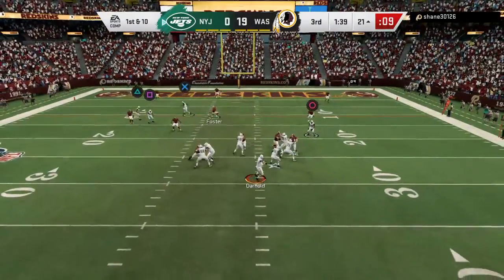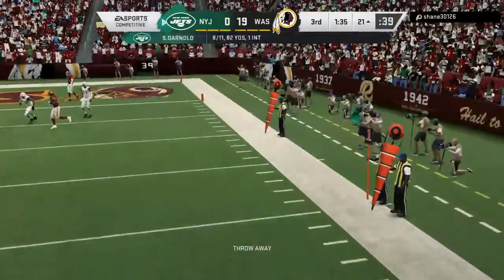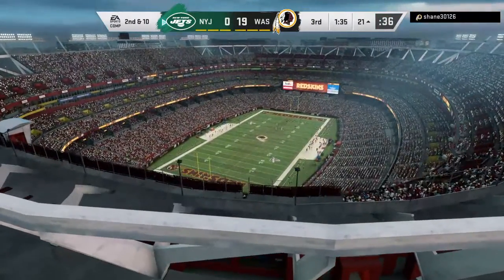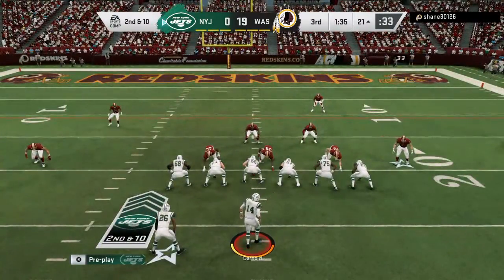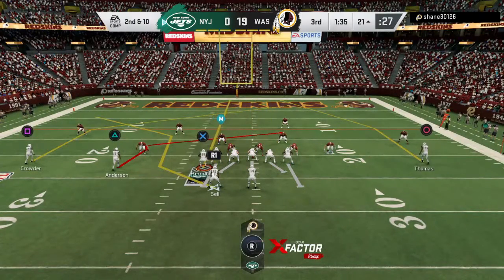Darnold from the gun. Escaping the pressure right. And he just gets rid of it. Throws it away. A wise move there. Looked like nobody open. Now 2nd down. Yeah, that one sailed on him. You've got to make sure you give your receiver a chance to come down inbounds because they are very gifted. They'll make the circus catches, but they make them out of bounds. That does you no good.